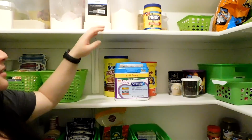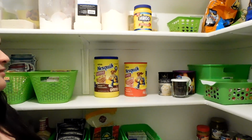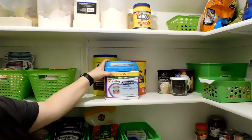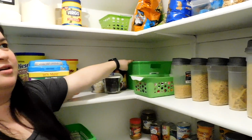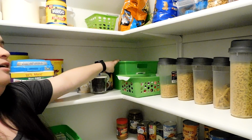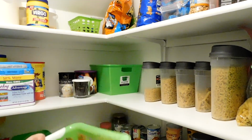Okay, and then I'm trying not to run over a baby. All right. Drinks! Baby drinks. Hot chocolate, I'm getting pushed. And then this is just an overflow of other drinks. There's Kool-Aid in there. Here is a thing that's about to go into the trash probably at some point.